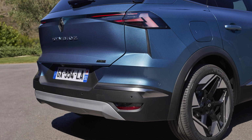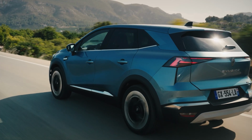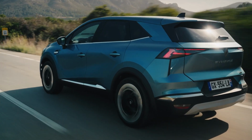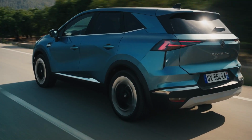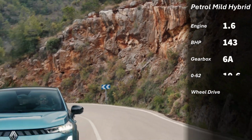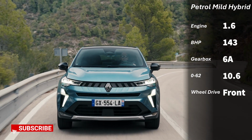Right, let's have a look and see what engine and gearbox options you can have in the new Renault Symbioz. So the engine range of the new Renault Symbioz consists of one engine. This is the new E-Tech full hybrid engine. This uses a 1.6 litre 4-cylinder turbo engine with 143 brake horsepower.